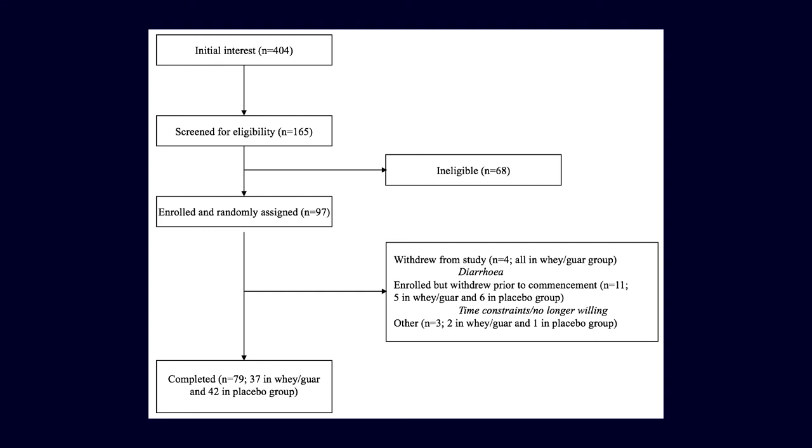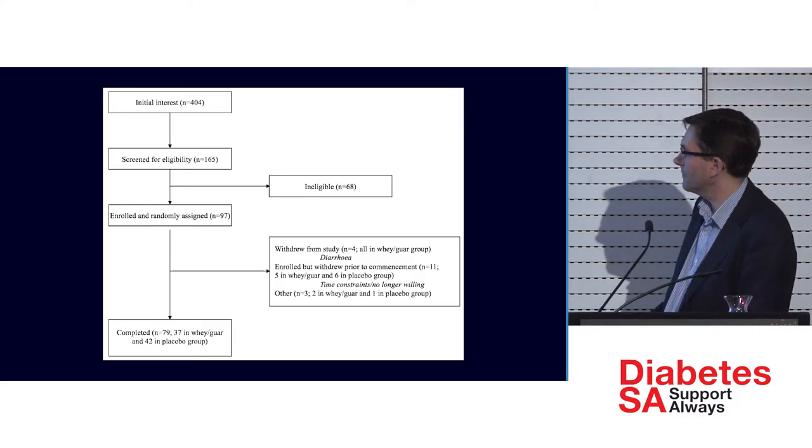160-odd people actually came into our laboratory and had some questionnaires and some screens to see if they met the criteria. And some of them weren't suitable for this trial because trials always have a few restrictions different from the real world. But in the end, almost 100 people were randomly assigned to get either the whey treatment or what we call a placebo that didn't have whey in it.